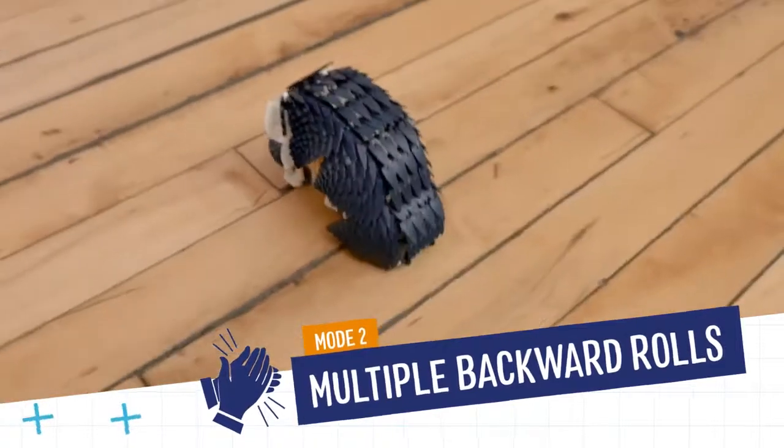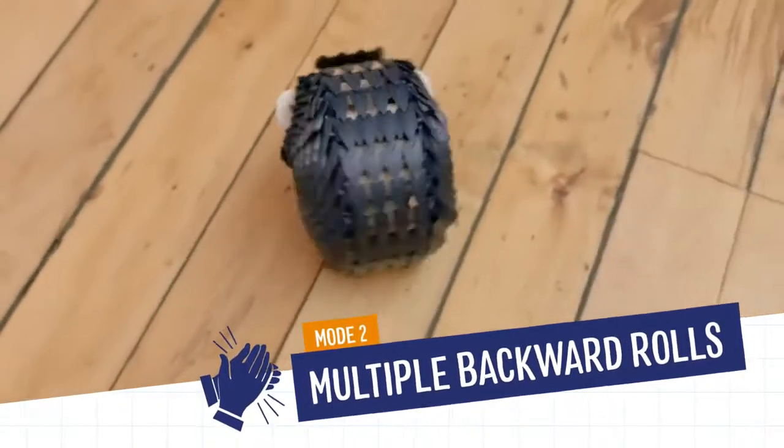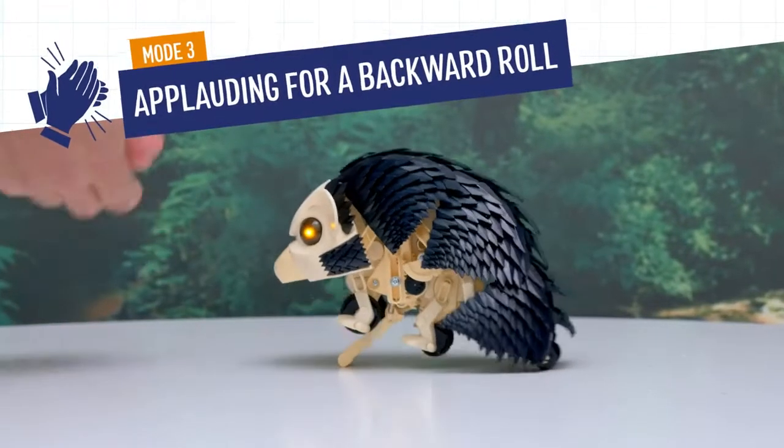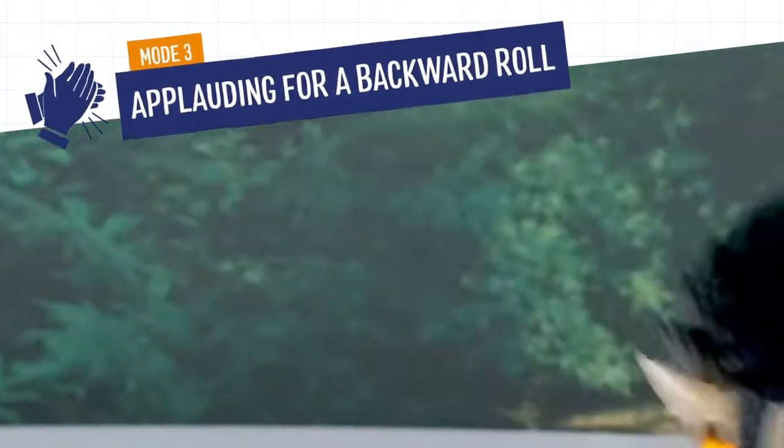In Mode 2, your hedgehog will count your claps and tumble as many times as instructed. In Mode 3, your hedgehog needs some encouragement. Give your pet a round of applause to inspire it to roll.